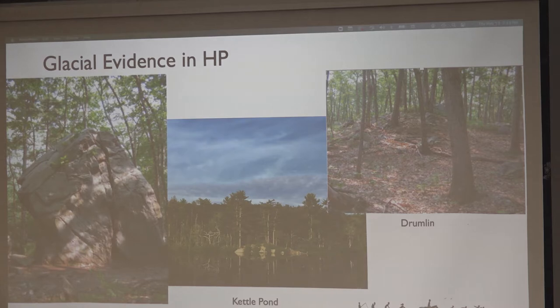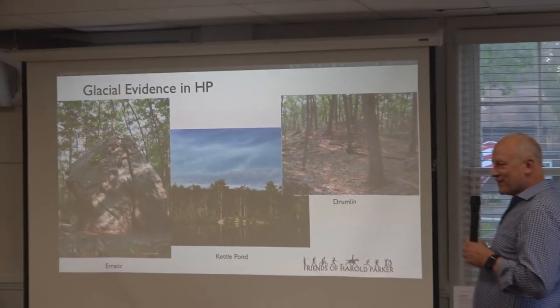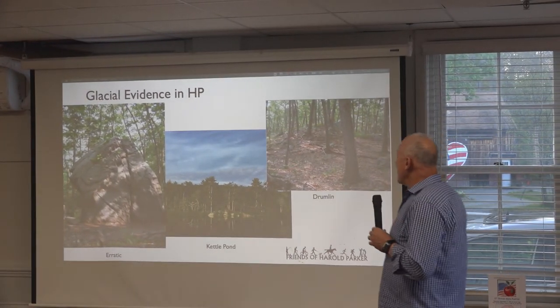Has anybody seen that? Yeah, everybody? Okay. So that's kind of the go-to. It's actually right off of Jenkins Road, so it's one of the things in Harold Parker you can get to without doing too much walking and without getting lost. And getting lost is what most people do when they go into Harold Parker, at least the first time. The Friends are trying to help fix that problem.